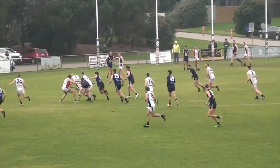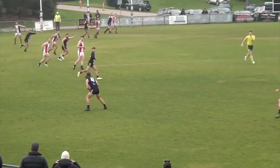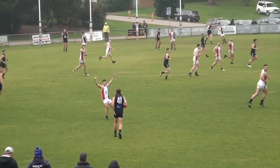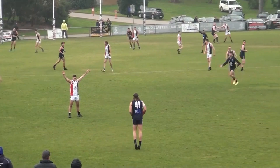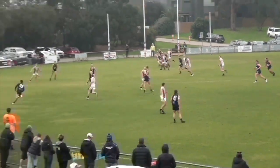McDonald gets it. His handball was smothered. He wins it again. Of course he does. He's at halfback, wobbly kick, but standing in the road is young Tid, coming up from the under-19s, who reads it nicely. A kick behind the play right in front of our commentary position. They go back into attack now, Rosebud.